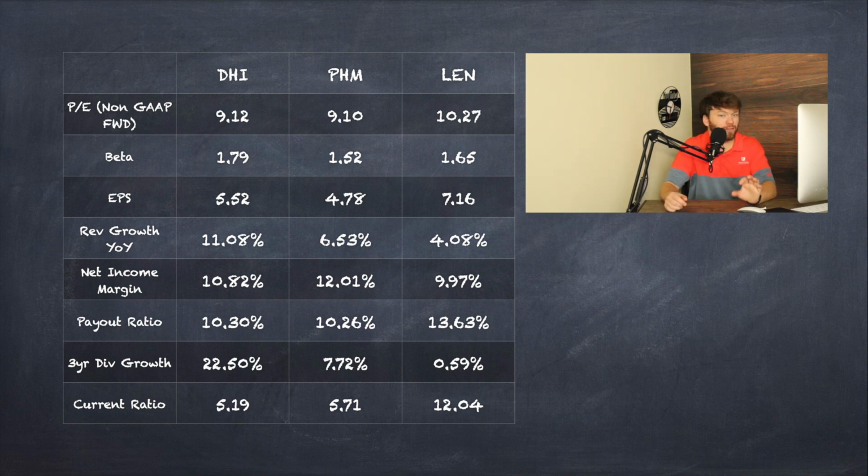Earnings per share. This is a really good earnings per share to see, and I was actually surprised about that. Lennar Homes, very impressive at 7.16, but even Pulte at 4.78 is not a bad earnings per share to see at all.